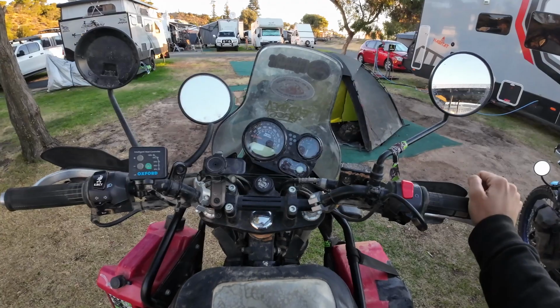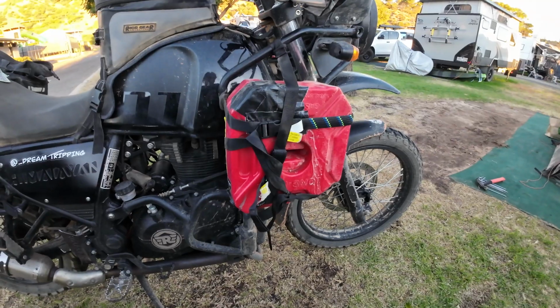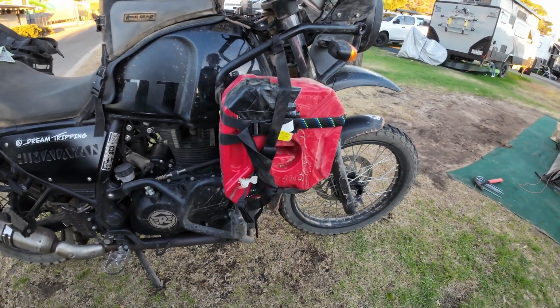The bike does have some minor problems, like the instrument cluster is kind of bent and wonky. One of the jerrys has a small leak, a few things like that, but it rides fine, the wheel alignment's fine, nothing major, and I was able to ride the rest of the way back.